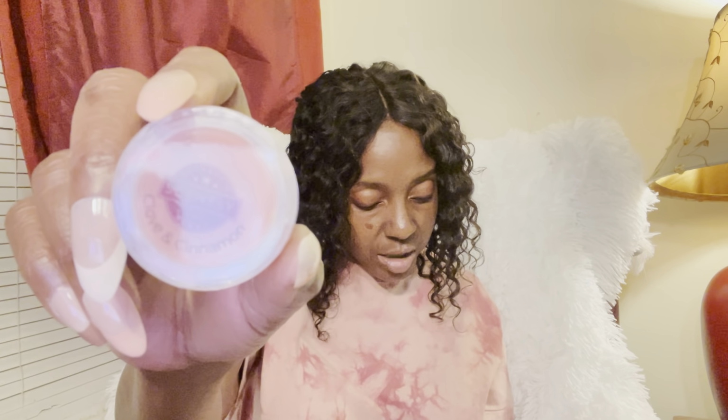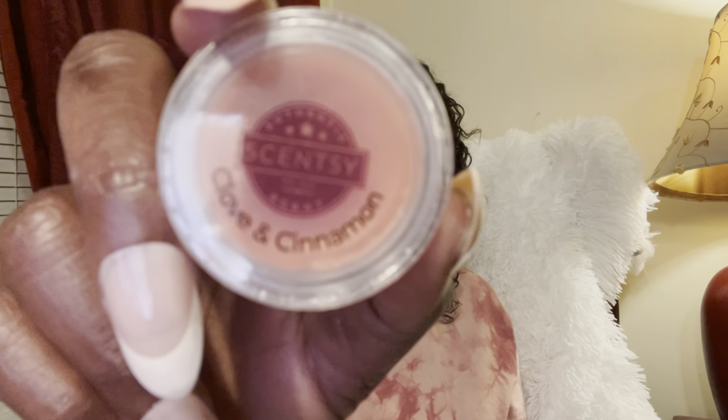Next up is another bestseller. It is Clove and Cinnamon. I don't remember what this smells like. It's Cinnamon Bear-esque to me. I mean, it's a spicy bar. It's not red hot cinnamon, but it's pretty right there underneath it. Clove and Cinnamon, classic scent of cinnamon sticks fused with cloves. There you have it. If you love a spicy meatball, a spicy hot tamale scent, this is it. Cinnamon Bear and this one right here, and you will be a happy camper.